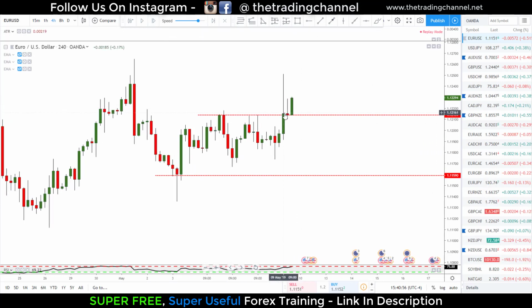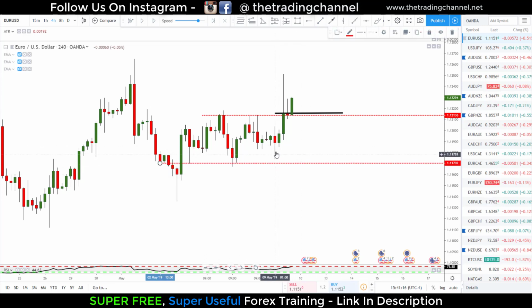There's the breakout candle right here. So this would be our breakout candle. Our stop loss, if you were trading or testing in the way that I've just talked about, this would be our trade setup. We'll do a black line here for our entry, which would be right here. And the stop loss in this case would be below the previous swing low candle.